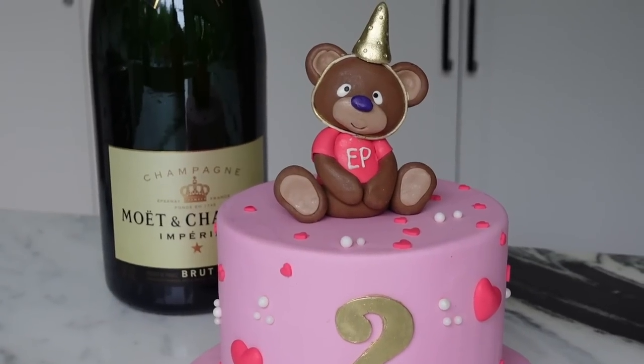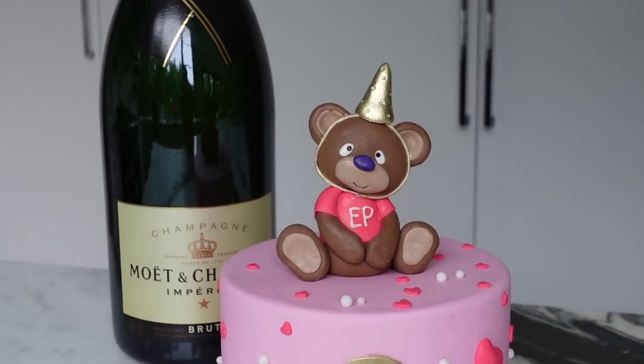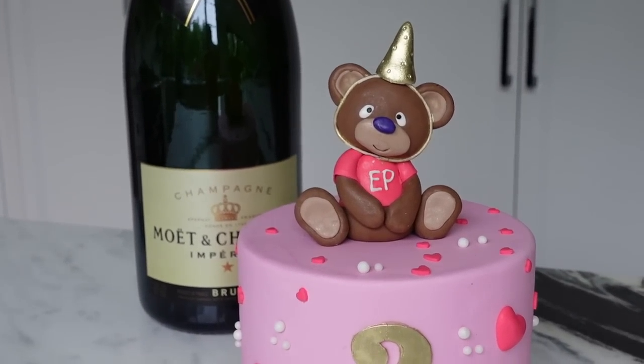I honestly forget what it is, and I think the inside of the teddy is Rice Krispie treat. So, super excited about it. As you can see, I am all ready and about to take some pictures with the EP Jewels cake. But I'm wearing this super pretty pink dress to match the EP teddy.